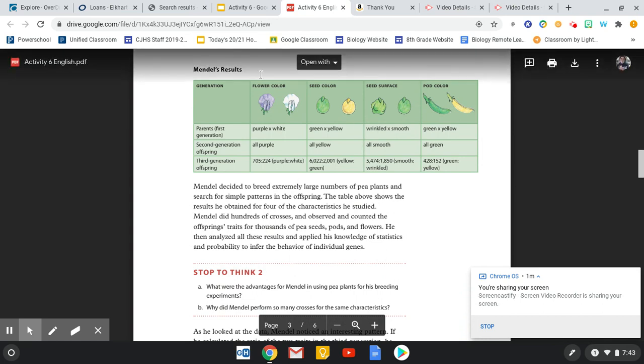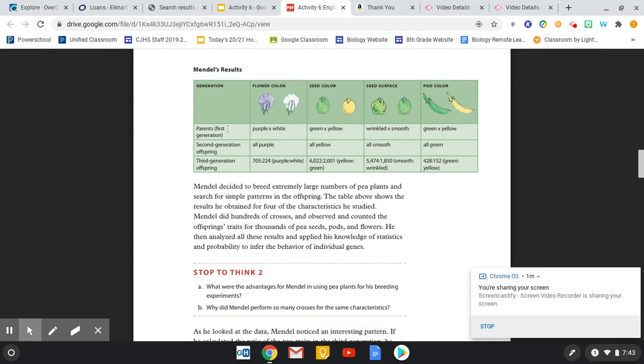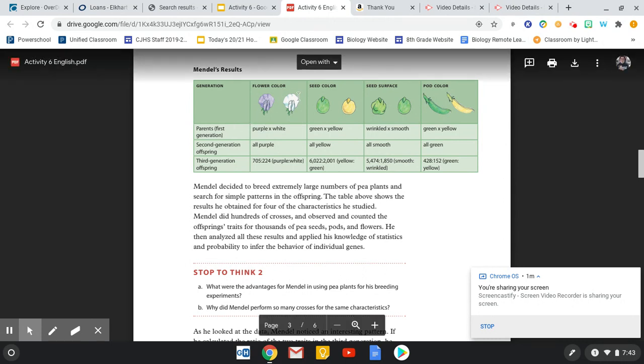Going on. We have a table right here with results. Notice that we have the parents, which we will call the first generation. We have 2 options for flower color, purple or white in that parent generation, green or yellow seeds, wrinkled with dimples or smooth, and green or yellow pods. The pods are what contains these seeds.